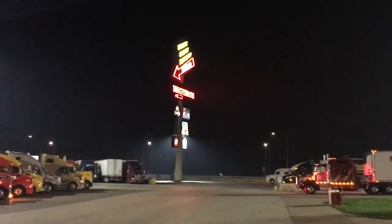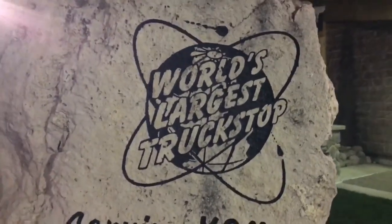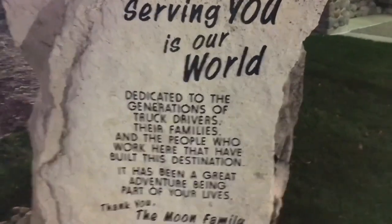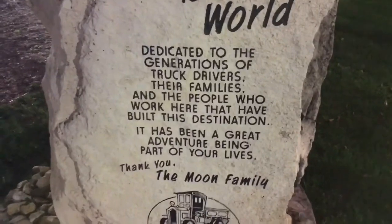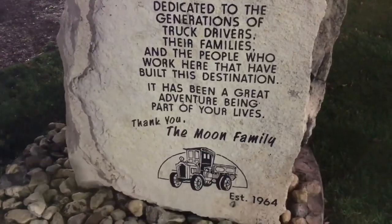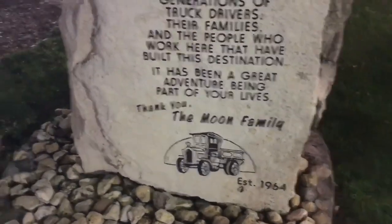Let me see. Wait, what's that sign up there say? I can't get this thing to focus. Here's another hint. All right, here you go. You can read that. It says, world's largest truck stop. Serving you is our world. Dedicated to the generations of truck drivers and their families and the people who work here that have built this destination. It has been a great adventure being part of your lives. Thank you. The Moon family, established in 1964. I still can't get that thing to focus up there, but it says world's largest truck stop.